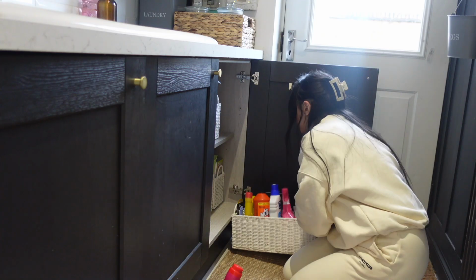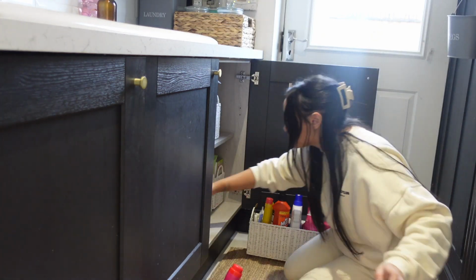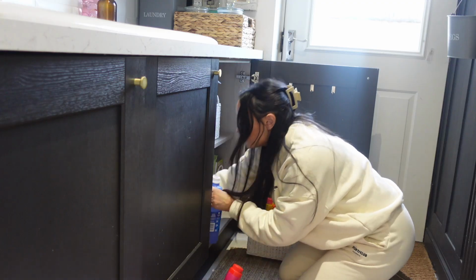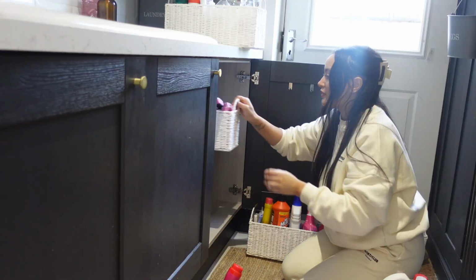Now moving on to the under the sink cupboards. This is where we keep most of our cleaning items. I am going to pull out each basket, check the items inside and whether we still need them and use them, and then wipe down the cupboard before putting everything back again.